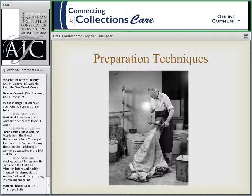Taxidermists traditionally used bug-proofing agents. From the beginning, infestations were always a problem. So in addition to preserving the skin, taxidermists would usually add something else to the skin to help bug-proof it. We see arsenic soap being applied to the inside of a tan skin, borax being dusted on a skin.